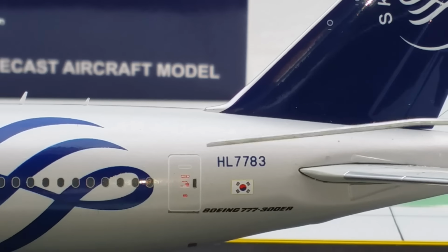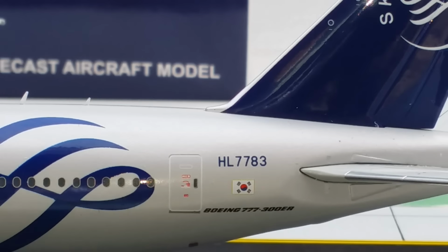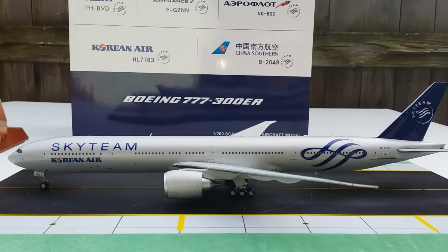Alright, below the registration ship number, that's the flag right there, the South Korean flag decal. And this flag represents the country where Korean Air operates from as the national flag carrier of South Korea. And then you're looking at the Boeing 777-300ER decal right there. Korean Air is one of a handful of operators to acquire this aircraft, receiving their very first one, which bears the registration ship number HL7782, on May 27, 2009. Korean Air has ordered a total of 30 Boeing 777-300ERs to add to their fleet, in which 20 of these, including this one, are currently operating in service, while the remaining 10 are on back order and are awaiting delivery.